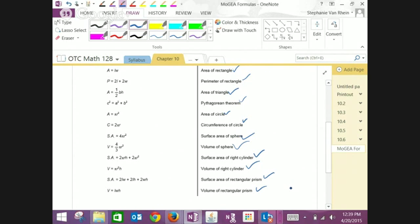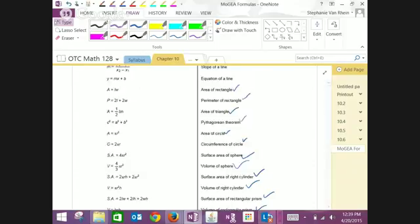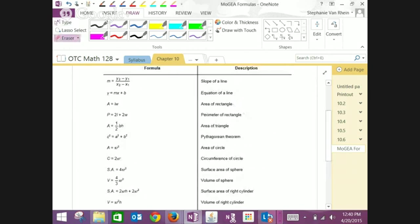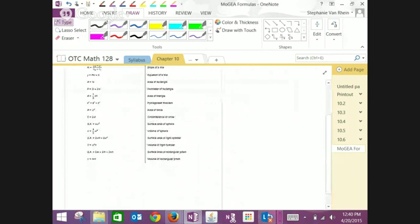So the only thing that I don't see on here would be the volume of a pyramid, which would be the 1/3 base times height, right? Or of a cone, which is still 1/3 pi r squared times height. So those are the only two I see that you might be asked about. That's not given on the formula sheet for the math part of it.